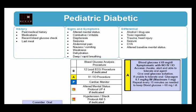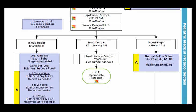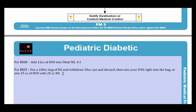Next item is PM2, pediatric diabetic. Again, we go through some of the different parameters similar to the adult diabetic algorithm, except keep in mind less than 1 year of age, you're giving D10, 1 to 2 years of age, you're giving D25, and greater than 2 years of age, you're giving the D50. If you aren't carrying the D10 and D25, then you can. This shows how you can make D10 out of the D50 or make D25 out of the D50.